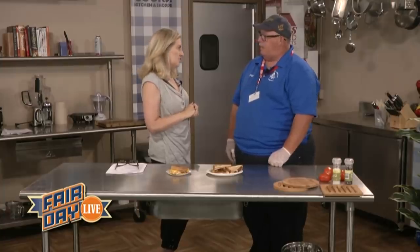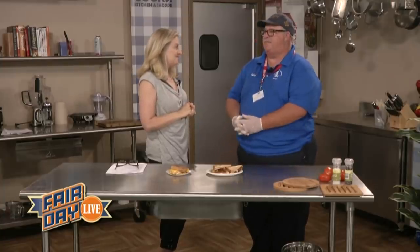Tell us a little bit about your lodge. Well, the Masonic Fraternity is a fraternal organization. One of our main reasons is to be charitable. So the money that we raise at the fair goes to support the scholarships that we give out every year.